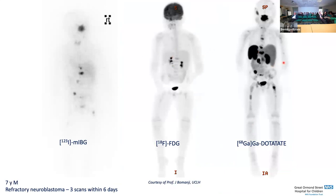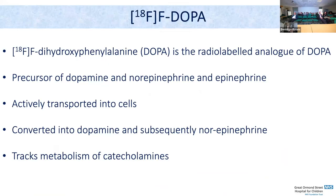And so the main point with DOTATATE is the lack of specificity. So for example, you can wonder whether this focal area here is disease or reactive changes. But this has implications, because a tiny little area, if it's disease and it's the only one, can make a change. So it becomes a metastatic disease. So it's an important pitfall of a DOTATATE scan.